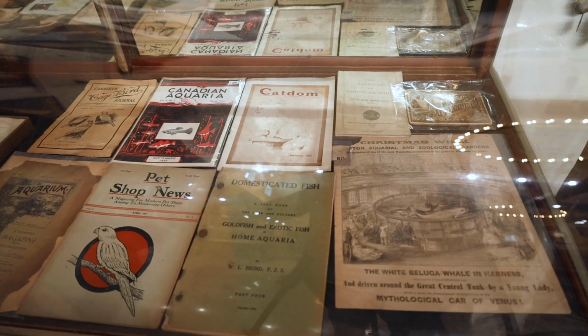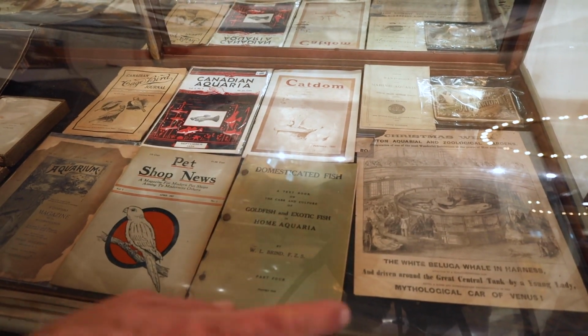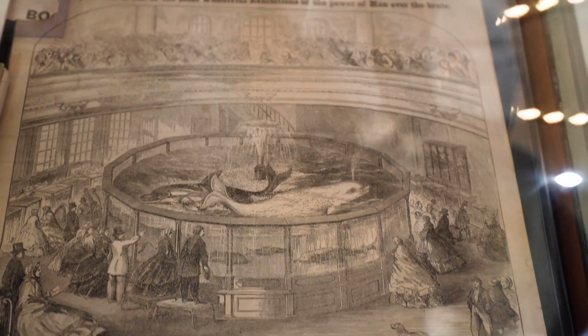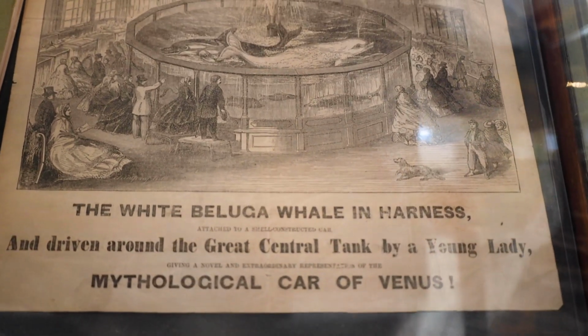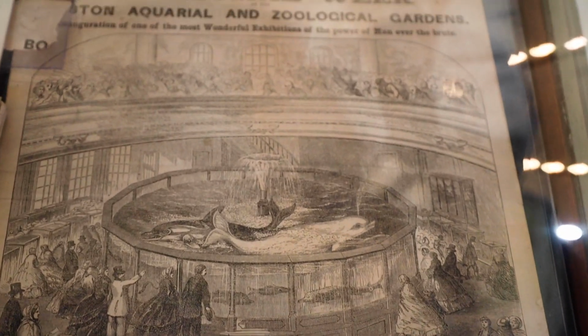So these are some rare ephemera that we have relating to pet keeping. This first one is the Boston Aquarial and Zoological Gardens, and it's basically showing the first exhibit of a white beluga whale. And that's a broadside for them. They were actually the first public aquarium in the United States.